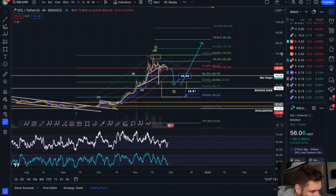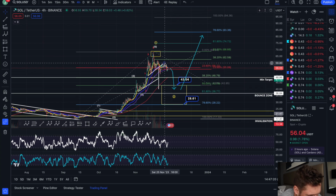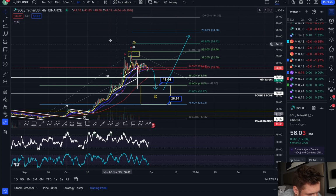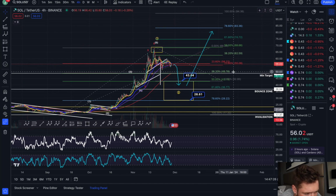So that's what I'm looking at, some more pullback here for Solana. Retest rejection. Head and shoulders target also takes us down to that zone. So it would make sense, but just to watch that minimum target for Solana.